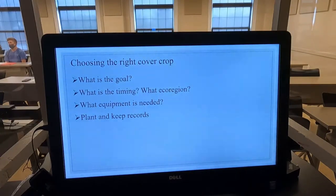On the next slide. So what is the goal that we're trying to achieve? Each situation is going to be different, but that's the first step that you should address. What am I trying to achieve with planting this cover crop? Yes, we know we're trying to keep our soil from eroding and increase infiltration, but what are some of the other benefits that I'm trying to get out of this?